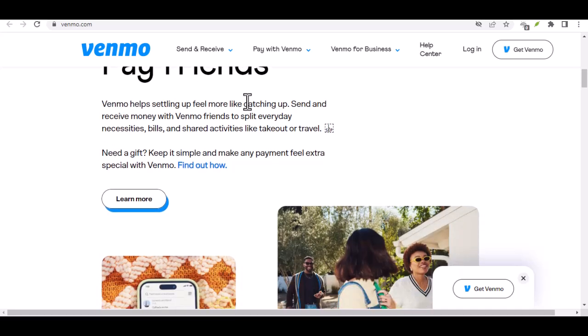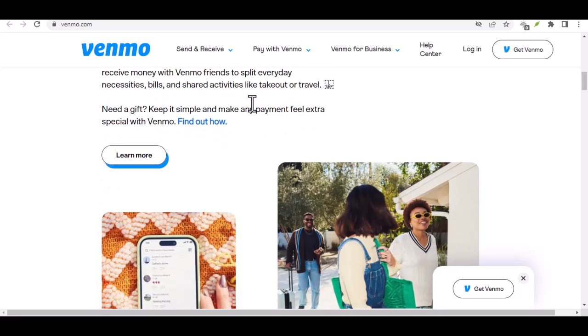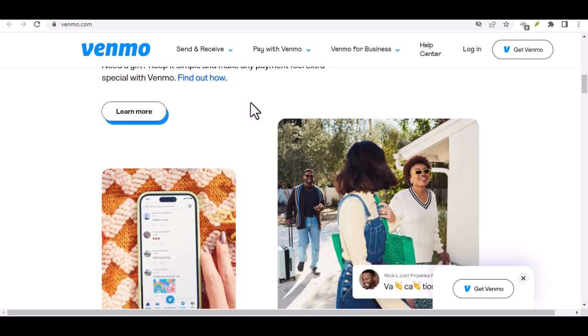See? Easy as pie. Now you can split that restaurant bill with your friends, pay back your roommate, or finally settle that bet you lost, all without needing your debit card.